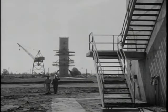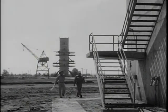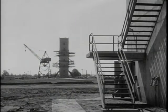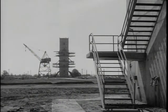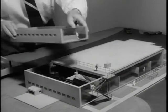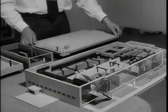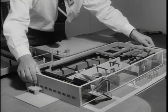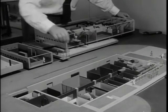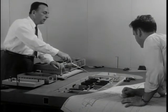An extraordinarily complicated center, this blockhouse contains many levels of equipment. The location of each piece of equipment had to be painstakingly worked out in advance. A model of the blockhouse demonstrates the various breakaway sections used in the pre-planning of the center. Its fantastic electrical system, together with the innumerable pieces of electronic equipment, makes this a very valuable piece of property. Nothing was overlooked in the design of this multi-purpose center.